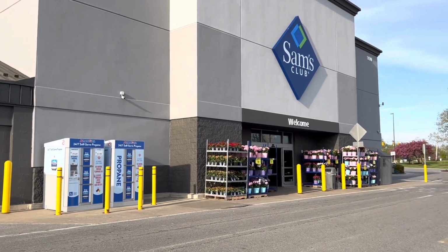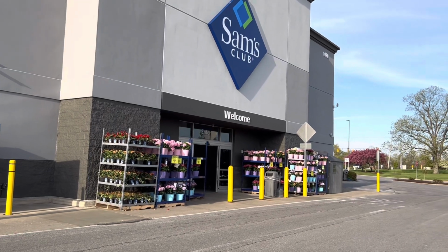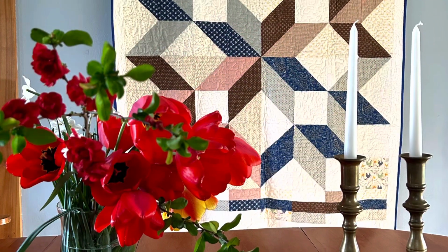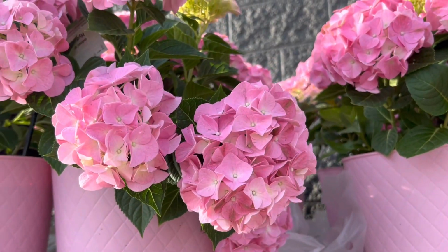There's a lot of hidden sewing treasures over at Sam's Club, so come shopping with me today. First up, there's flowers. There's real flowers, there's fake flowers, and they're essential in the sewing room for photos, for just overall happiness. You have to go get yourself some flowers.